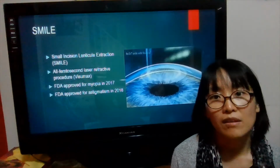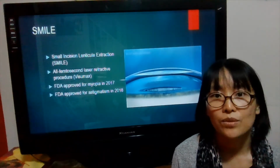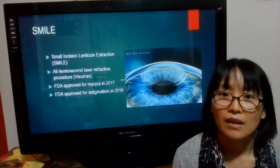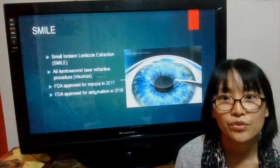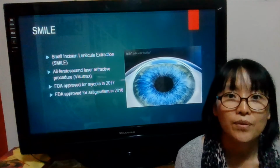The laser creates a lenticular disc shape in the cornea. It's also going to make a small incision, which is about 3 millimeters. And the surgeon can then access this disc shape of tissue through the small incision and remove it from the cornea.